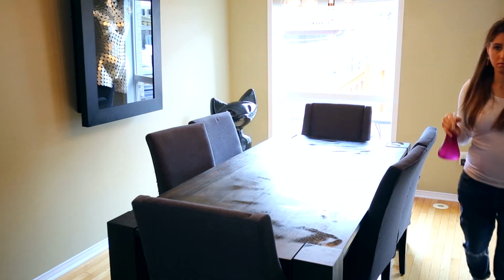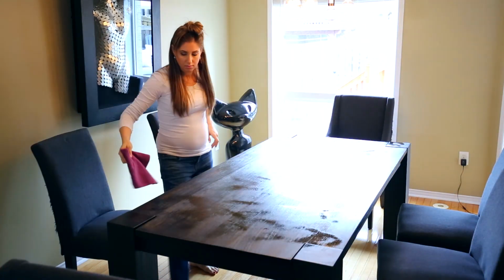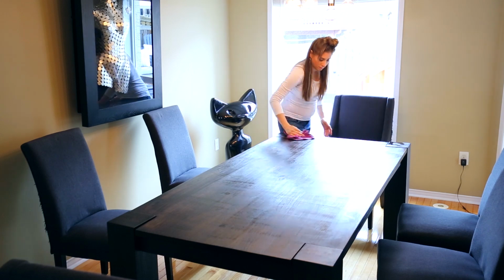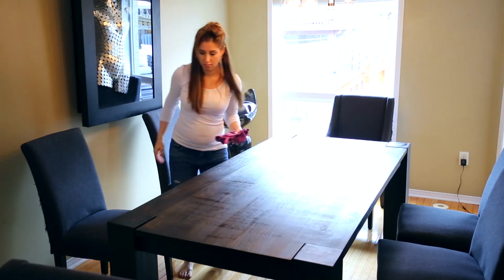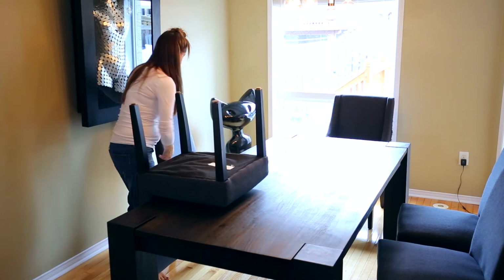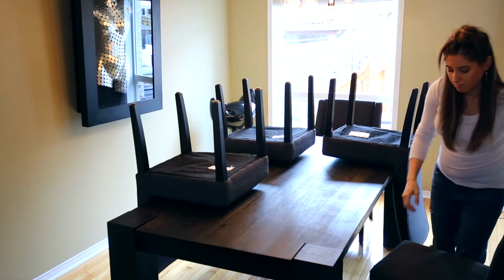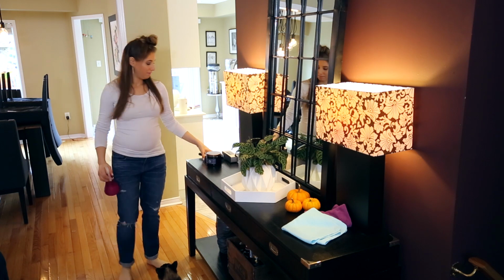Just gonna spray down the dining room table because, you know, it always needs a spray down. Using the S pattern. And on my dining room table, it's wood. We just use our gentle all-purpose cleaner with dish soap and water. And once the table's dry, I'm flipping up the chairs so that it'll give me easier access to the floor under the table when I'm cleaning it.